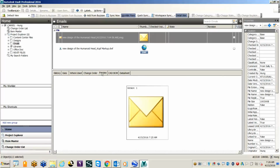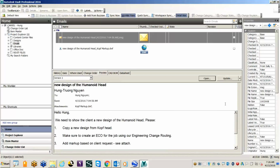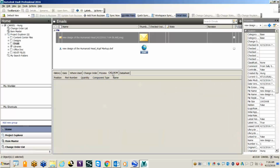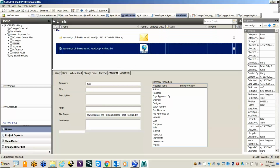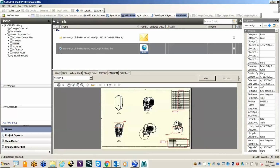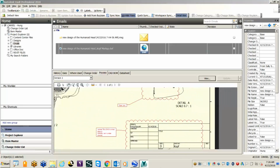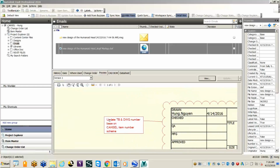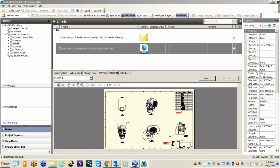Under the change order, he can also go directly to the preview and read the content of Sally's email. It also has some data sheets attached to the email, to be organized later on. He is also able to view the markup that is attached from Sally, and he goes to all of the redlining that Sally had done using Google Earth and web client, and had attached and sent to him through her web mail.